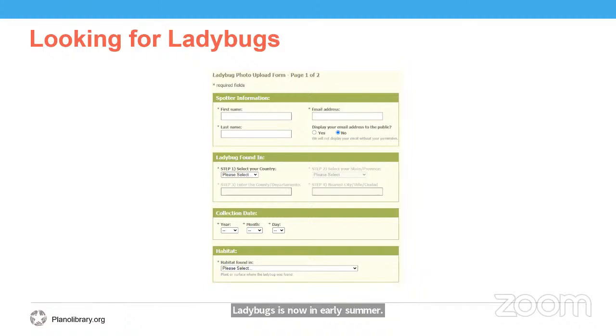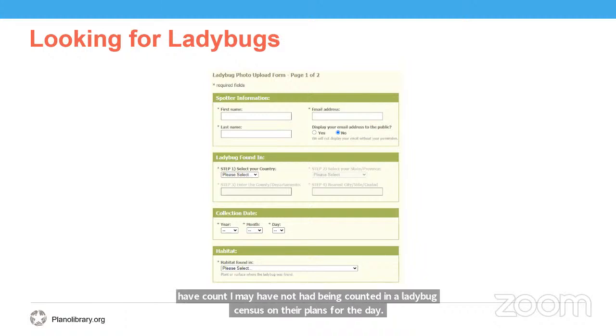Wildflowers, weeds, trees, and shrubs are all great places to look for ladybugs. When you find a ladybug, take its picture. But please remember that ladybugs are living creatures and may not have had being counted in the ladybug census in their plans for the day. So please avoid harming any insect during your ladybug count.